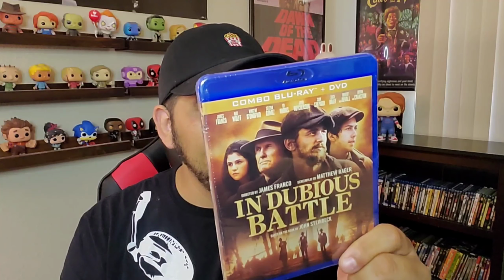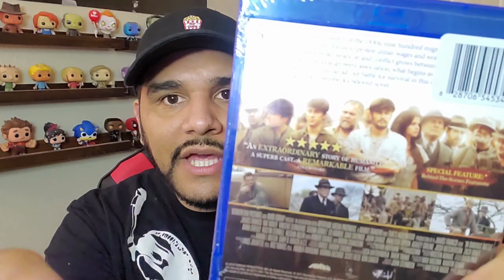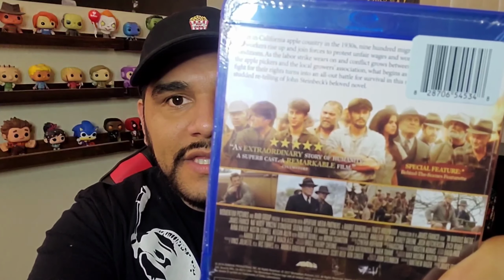So yeah, I'm trying to see if I see Zach Braff in there. I don't even see him on here. So maybe, oh, there he is. He's back in this area. I know you can't really see this too much, guys. It's kind of not focusing in, but this looks like a really, really good cast.